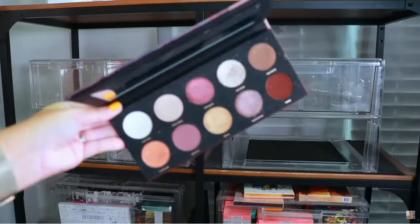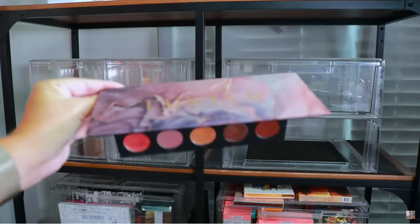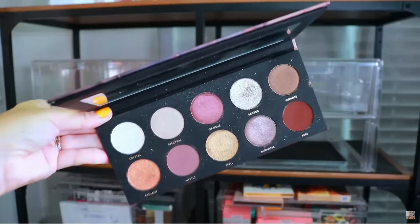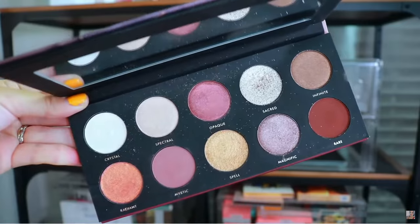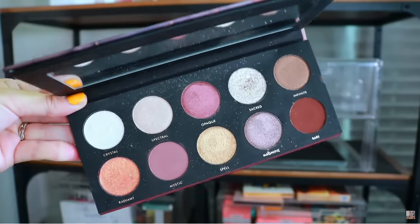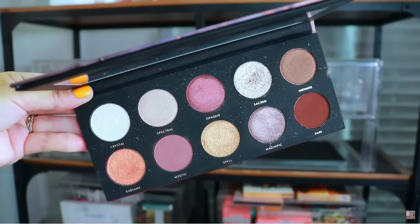I think it's beautiful. We have the Alter Ego. This is the Luster palette right here. It's a really beautiful neutral eyeshadow palette, but honestly, I'm probably gonna let this one go because I have these shades in other palettes, and I just don't get this one as much love. So we're going to go ahead and pass this one along.